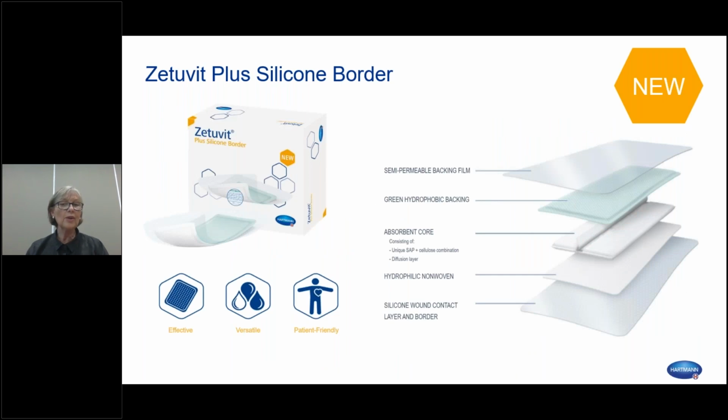Zetuvit Plus Silicone Border is a new addition to the Hartmann range of dressings, and it's designed to effectively manage moisture and protect the wound bed while it's healing. It'll provide peace of mind for those wounds that have to be left over a few days without a change, knowing that this dressing will handle exudate and protect the peri-wound skin.